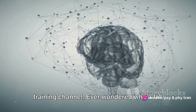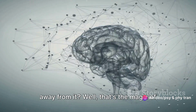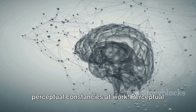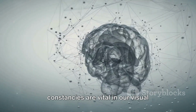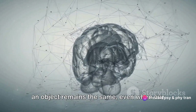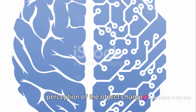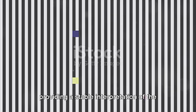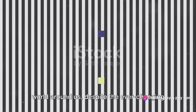Ever wondered why a tall tower doesn't seem to shrink as you move away from it? Well, that's the magic of perceptual constancies at work. Perceptual constancies are vital in our visual perception, allowing us to recognize that an object remains the same, even when our perception of the object changes. Think of it like this. It's the brain's way of keeping things consistent for us, providing a stable interpretation of the world around us, despite the ever-changing information hitting our eyes.